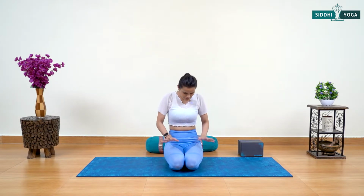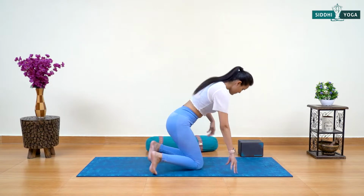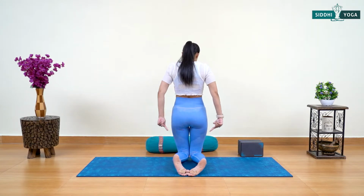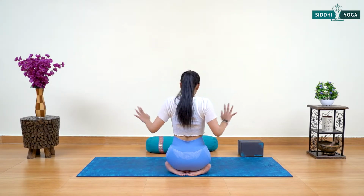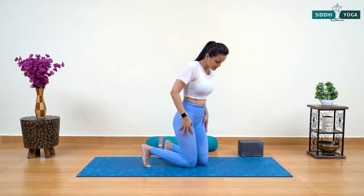Okay, so simply fold your knees like that. Let me show you once again. From the back, you need to fix your left toe over the right one like that. Now, your heels pointing outside, fix your hips between your heels. Never sit on your heels. Spine upright, fix both hands on your thighs from the front side. Okay, so sit down.